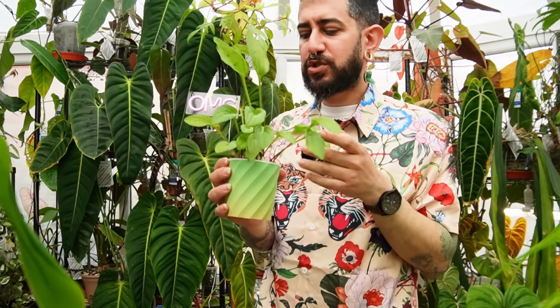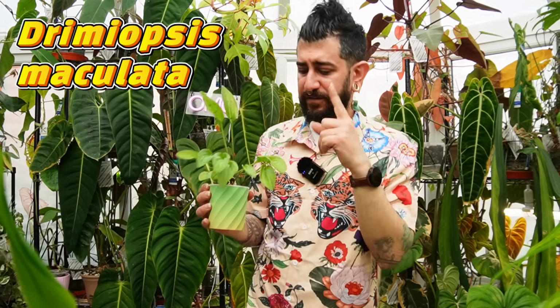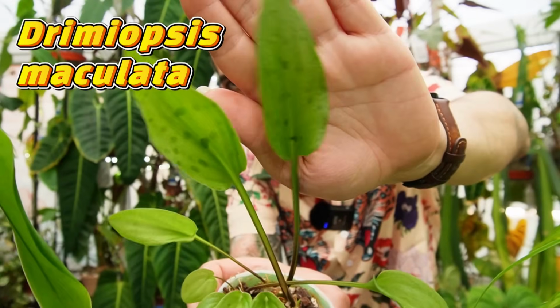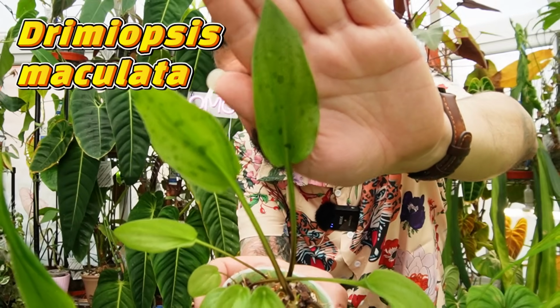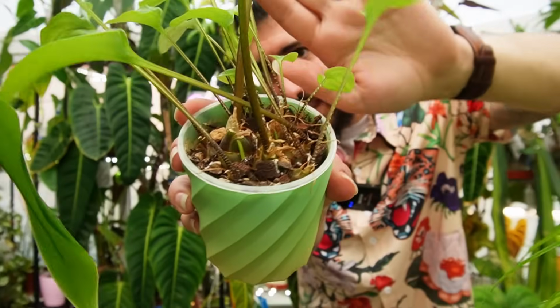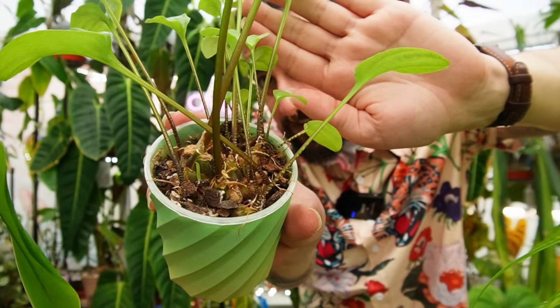I want to say Drimiopsis, but I will see if I can find the name and put it at the very top there. This has got very cool leaves, and hopefully that will pick up. Can you see the little polka dotting that's happening with the dark green on there? It's really interesting because I think pretty much this is more or less considered a succulent.